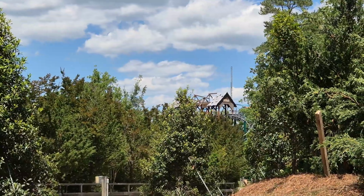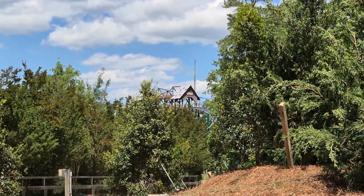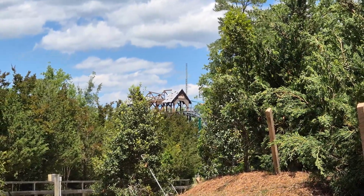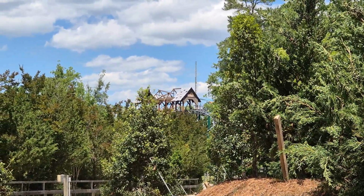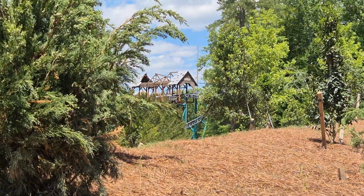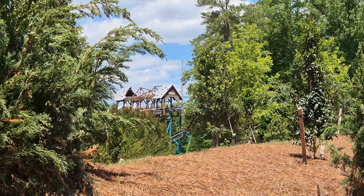I want to take advantage of this while we still can, here before the trees have grown in at the Wolf's Revenge. As you're exiting the ride, you get a great shot of the bridge on Verbolten from here. Unfortunately, Verbolten itself is still not running, but it'll be fun to see it go by once the coaster is running again.